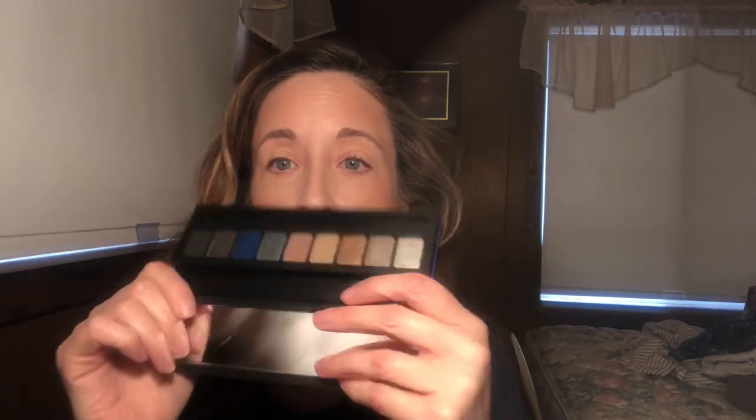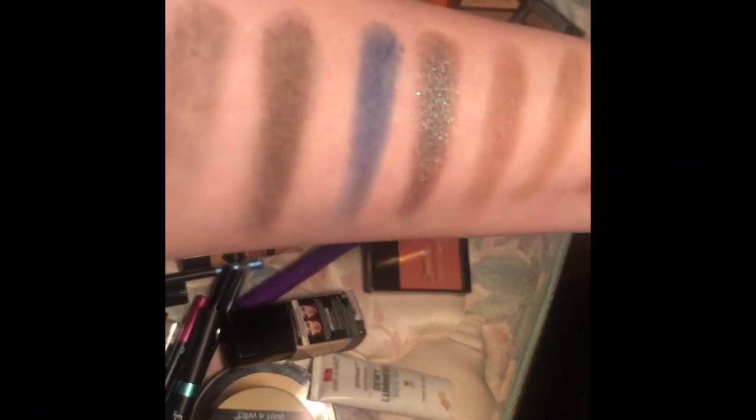And again, I took the brush out. These are the colors. I'm going to insert some swatches and then I'm going to come back and give you my feelings with just swatching it, and then we're going to start putting the product on my eyelid. Here are the shadows.